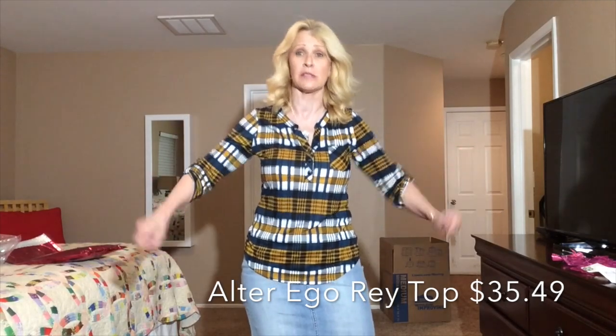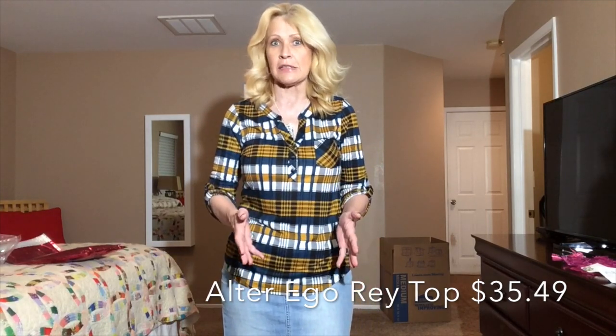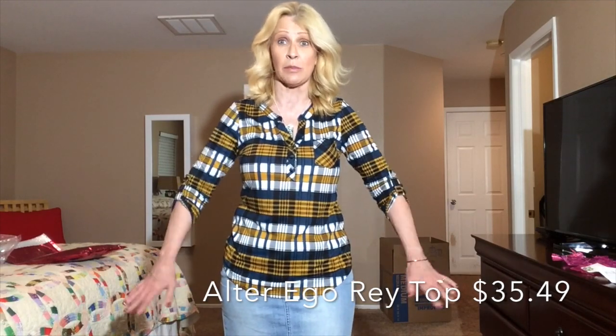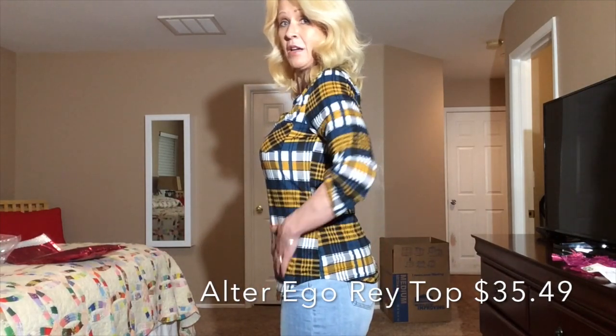Okay, this is the Alter Ego Henley, and this is 100% polyester. You know what else? This is the most expensive thing in this bag. This is the $35.49 top, which is like a normal price for a blouse, but when it comes from Nadine West, I'm like, it might as well be $350. I'm like, wow, that's so expensive, but this top actually feels really nice. It's a polyester blend. It is made in Vietnam, and this blouse is a size large, and I'm glad they didn't send me anything smaller because this is just a perfect fit. In fact, it feels a bit snug.